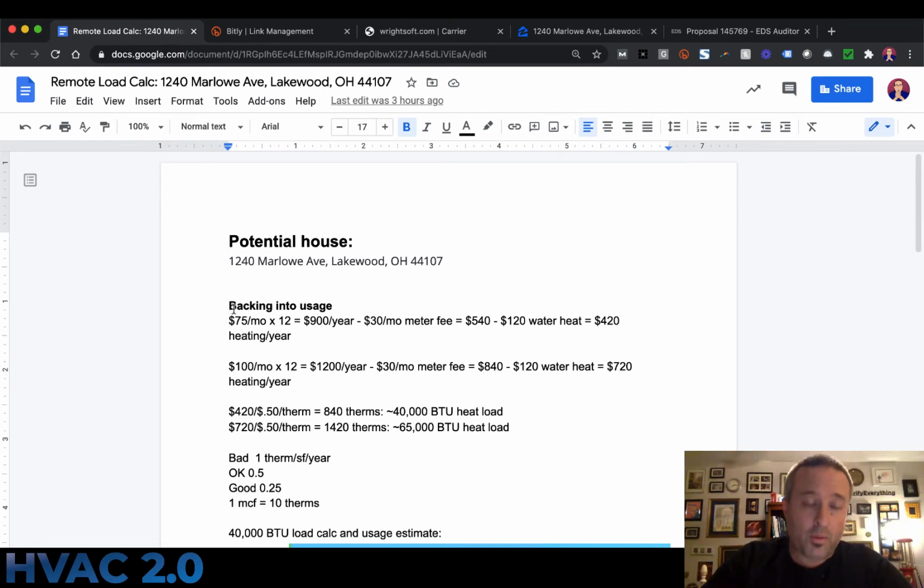So the realtor said $75 to $100 a month. So let's see what happens if you want to back into the usage per year with $75 a month. So $75 a month times 12, so there's the year, $900 for the year. It costs $30 a month for the gas meter fee here right now. So that's $360 a year. So 900 minus 360 is $540 of gas. So you take out the meter fee, that's what you're paying for gas.